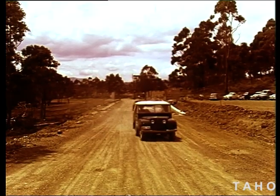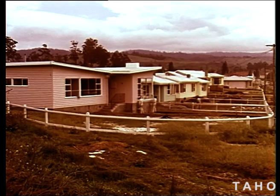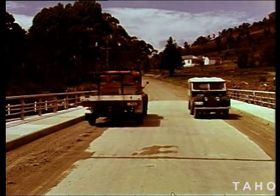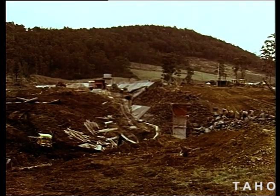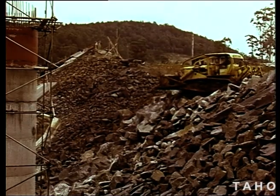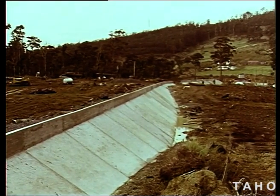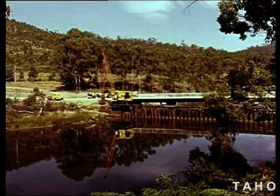By 1961, the State Housing Department began homes for mill employees and staff in nearby Geeveston. An access bridge to the site was built by the Public Works Department. Some 2 miles upstream from Geeveston, the Hydroelectric Commission made a 235 million gallon dam at Riley's Creek to give the mill security of water in dry weather. APM put a tidal barrage below the access bridge to dam up fresh water for the mill.